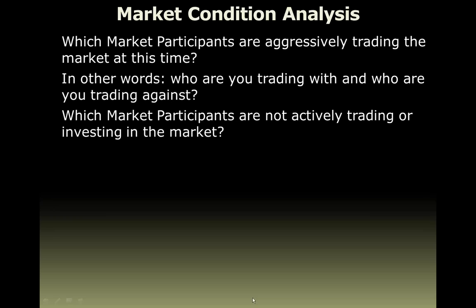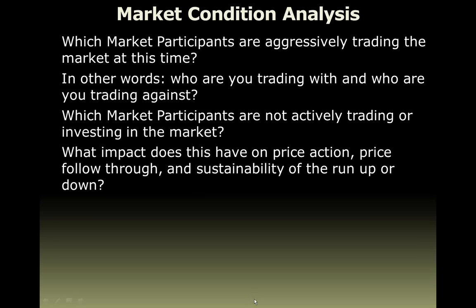Right now there's no buying going on by the institutional investors because we're peaking and they're waiting for a better bargain. Small lots were buying and now they've kind of faded out. Which impact does this have on price action, price follow-through, and sustainability of the run up or down?